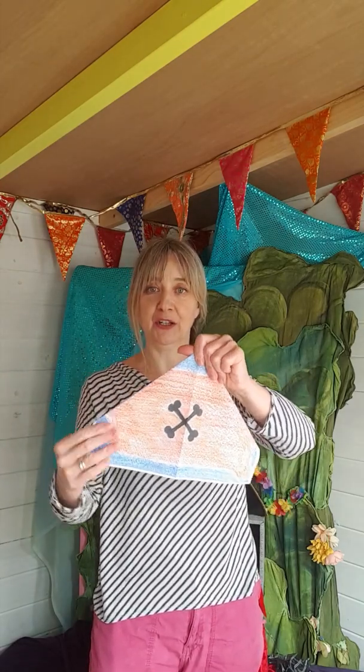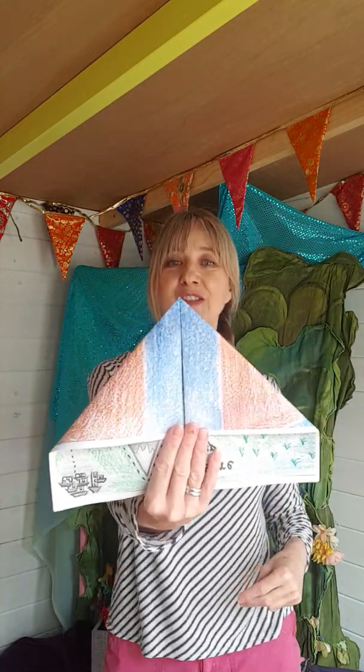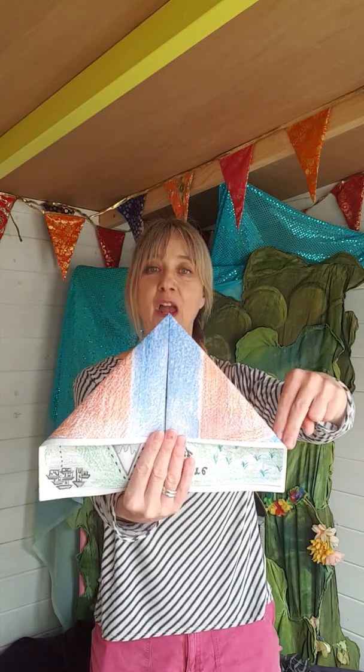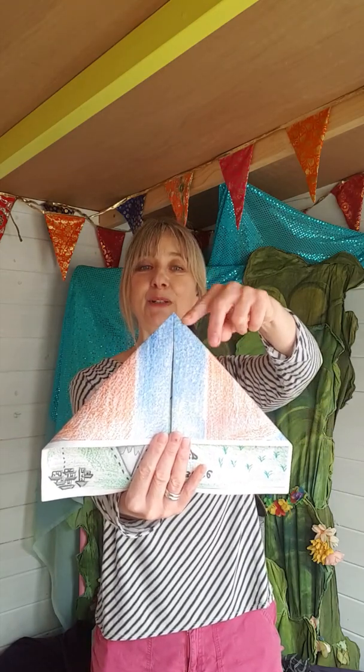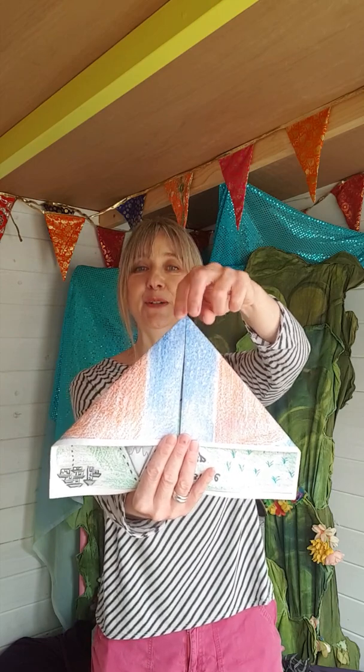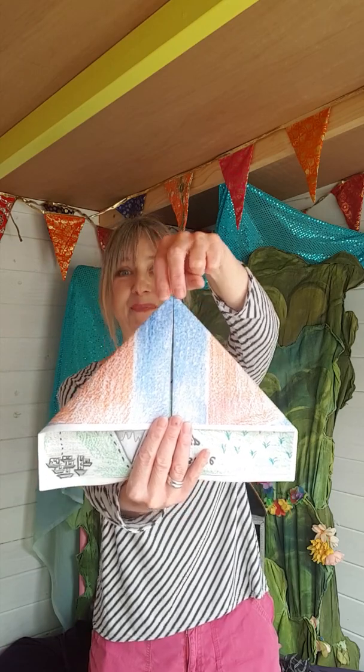Jim came to the mountain which he saw on the map, and he started to walk up it like this. Zoom, zoom, zoom, I'm searching for doubloons. Are you at the top?